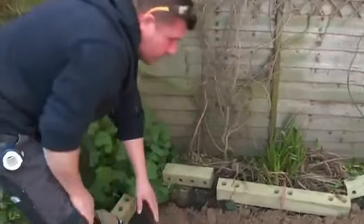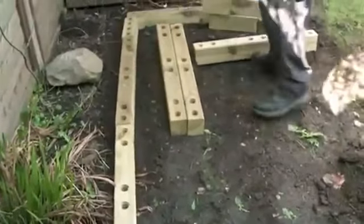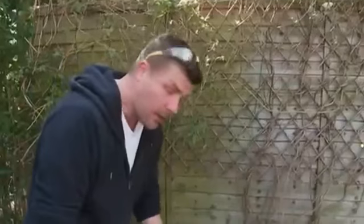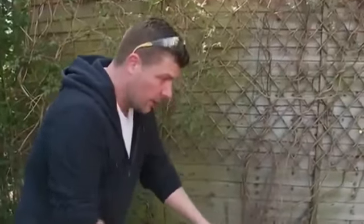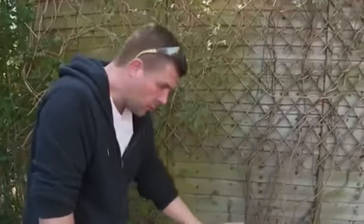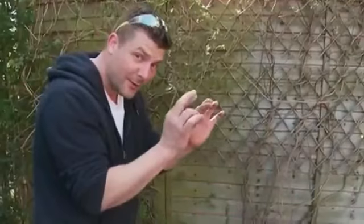The first thing you need to do is make sure you've got a level playing field and get the foundation perfect, then the rest will just build nice and easily. So at the moment, I've dug out a little bit of a trench to try and get as level as possible, and then I'm propping up the troughs and everything with this sand, which it will all sit on, and then that'll be, hopefully, fingers crossed, perfect.